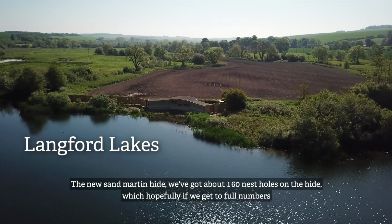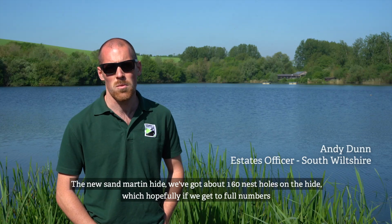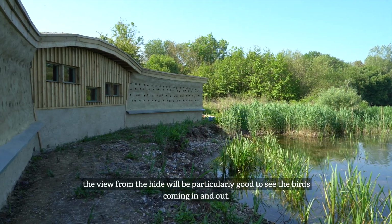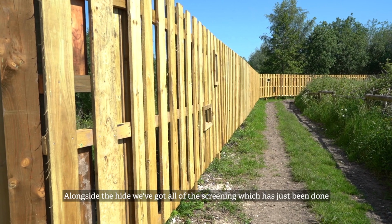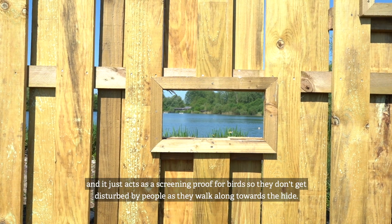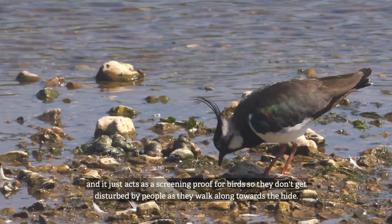The new sand martin hide, we've got about 160 nest holes on the hide, which hopefully, if we get to full numbers, the view from the hide is particularly good to see the birds coming in and out. Alongside the hide, we've got all of the screening which has just been done, and it acts as a screen for birds so that they don't get disturbed by people as they walk along towards the hide.